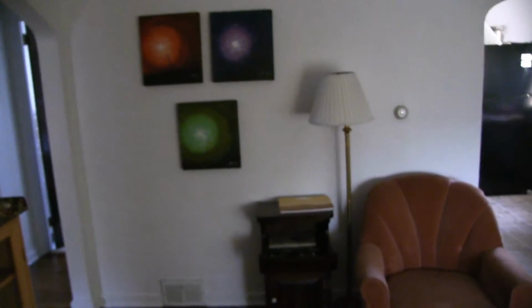Actually, I'll probably just open up the window, but you know what? I don't need a light in here. Don't need to waste my electricity this early, especially since the camera auto adjusts.